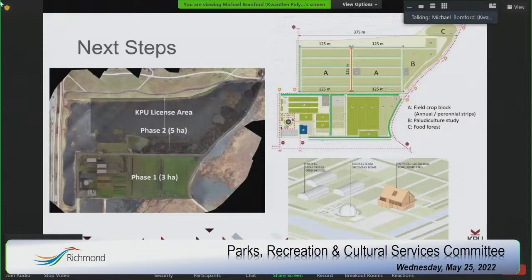Brent will talk in more detail about our next steps, but one step is to move into the remaining license area. So we've been farming 3 hectares in phase 1 of the license area, and we expect to expand into phase 2, the remaining 5 hectares of the license area shown in gray on the map on the left. We've been engaged in a facilitated design process, planning phase 2 of this project.